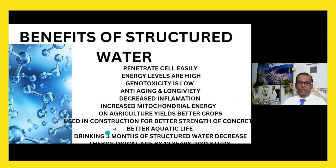Now, when you look at structured water and aquatic life, especially if you're using it in an aquarium, with 50% of our terahertz water and 50% normal water, the fishes are much more active. And if you give the structured water or our terahertz water to the pets we have at home, they would love to drink it.